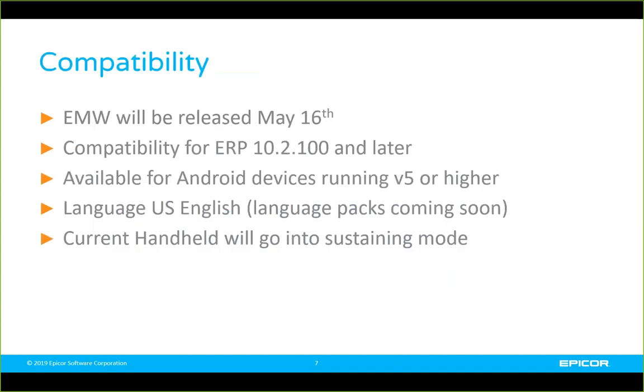The compatibility. It's going to be released May 16th, GA with 10.2.400. We are going backwards compatible to 10.2.100 and later. Again, it's for any Android device running version 5 or higher. It will be released for US English only. The additional language packs will come mid-summer once we are fully Kinetic.